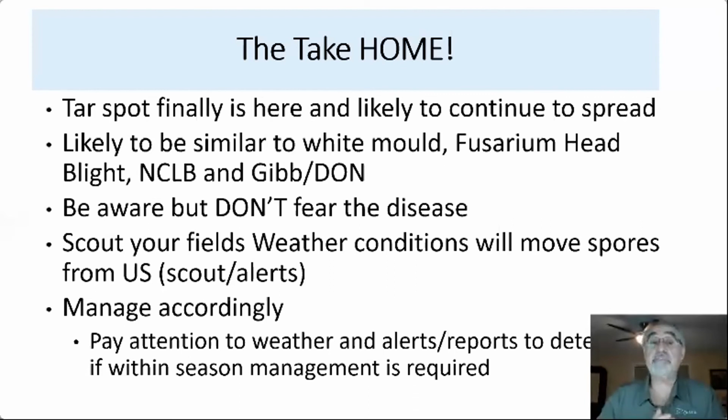It will be very similar to what we see with white mold, fusarium head blight, northern corn leaf blight. It's a disease that we need to be aware of, but we do not need to fear it. We can manage it accordingly, and we have many of the tools in place already to deal with this disease.